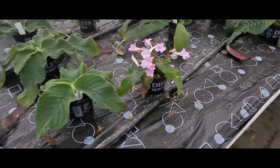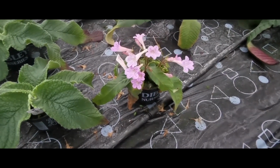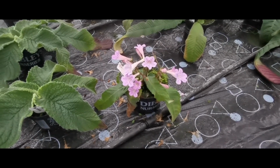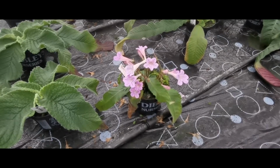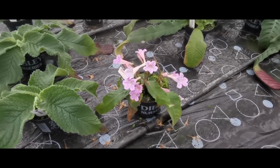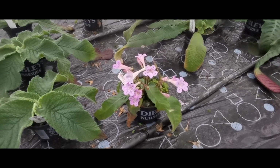This is a nice little rosulate variety. The rosulate ones tend to be the ones you see in the garden centres, rosettes, but this variety, Cyanandrus, is actually an annual, so we definitely have to keep the seed from it each year.